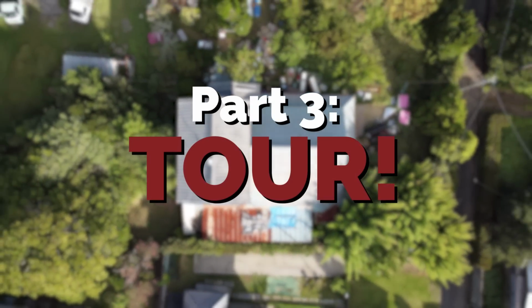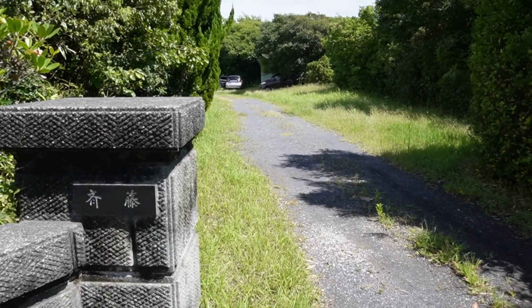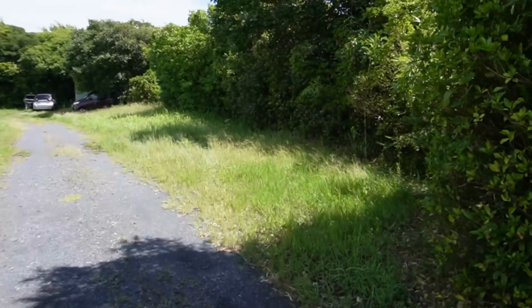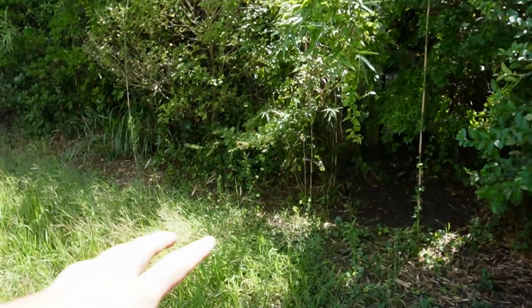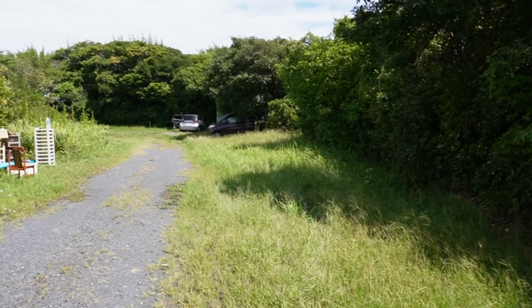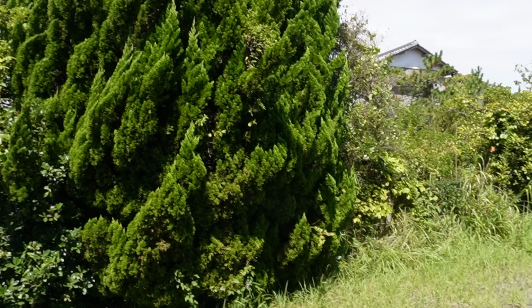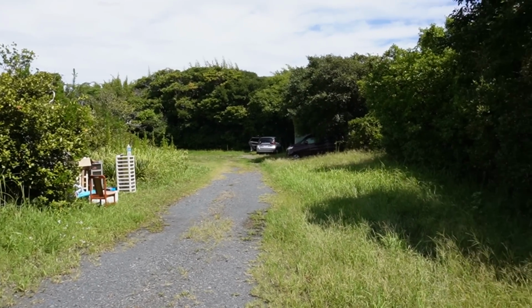So, let me give you a little tour of the property. This is the main gates. Sato-san is the name of the previous owner. You enter here. And to the right here, we have this concrete structure of the house. Could potentially turn it into a sauna with a pool here, a wooden deck, outdoor kitchen, cold plunge, overlooking this beautiful Japanese garden and the house. You need probably a week to make this garden look nice. But once it's nice, maintenance probably is not gonna be that hard.